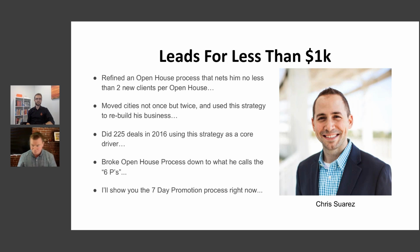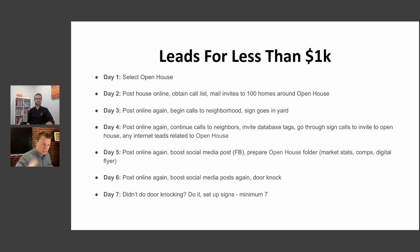Day 1, select an open house. Day 2, post that open house online, obtain a list for calling, and mail invites to all the 100, maybe 200 homes around that open house. He posts that open house again online. He begins to call the neighborhood, and a sign goes up in the yard. Okay, so that's day 3.